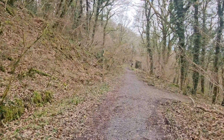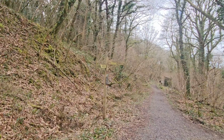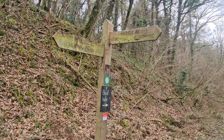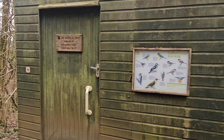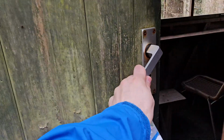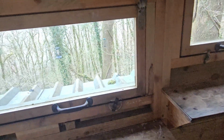Of course, we've got the signpost telling us to go right. So yeah, White Lady, Waterfall and Gorge. But yeah, there we are. So bird hide. We'll have a little look. There we go.